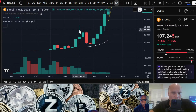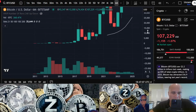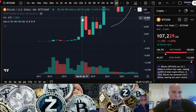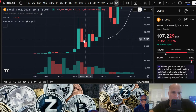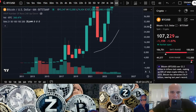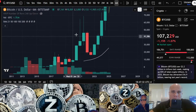We've seen this with previous cycles back in 2017, where we have good green candles for 6 months, and then we get the exponential explosive move up in one of those years, and then we calm down a little bit, and then we're able to go back up into the right again. It's been a winning trade for Bitcoin for almost 15 years now, since Bitcoin first came out.